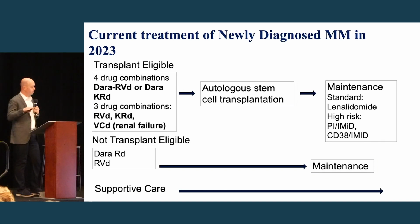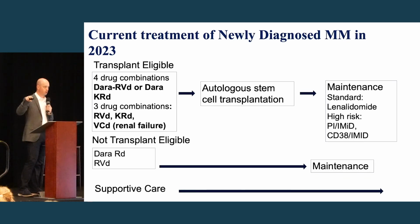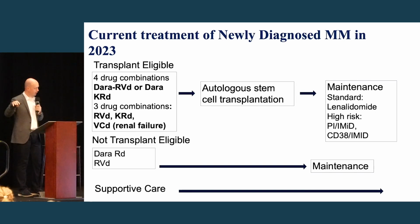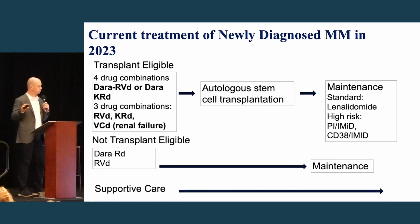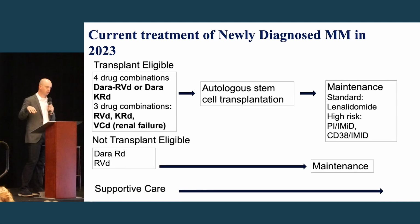So DARA-RD is a very powerful combination, but so is RVD. There's actually going to be a study that compares the two, run by one of our national cooperative group trials. So it'll be really interesting to see the results. That study is open now at some places across the country. And then supportive care is a very critical part of myeloma treatment, and it begins from the time of diagnosis throughout. That's not the focus of what I'm talking about today. You'll hear about that from some of the other speakers.